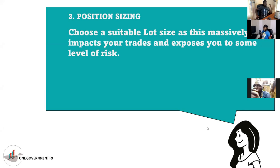So if your lot sizes are very high, you will lose that $500 faster than you would with a much lower lot size. So you want to ensure that your lot size gives you enough room in the market. Because if I use one standard lot to trade, one step in the market could be giving me about $10 profit.